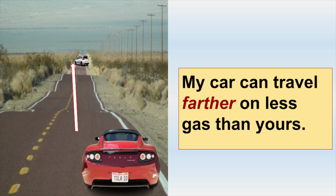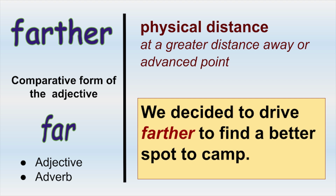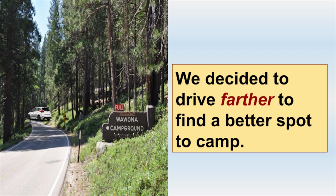And here's another example. We decided to drive farther to find a better spot to camp. Here again, we are speaking of the physical distance that we have decided to drive to find a better spot to camp. Now, let's look at further.